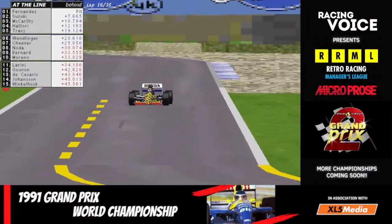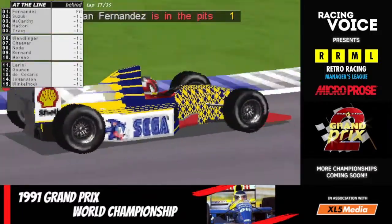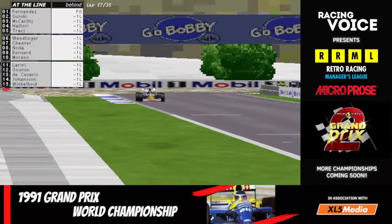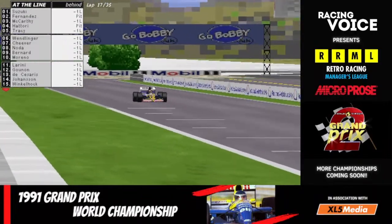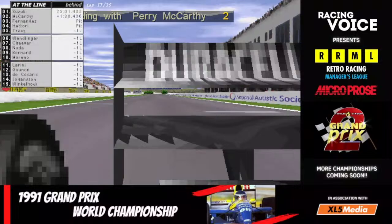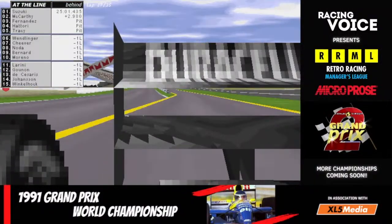As Fernandez is in pit road. The race leader. So Fernandez comes into the pits then, and that will be his 1 pit stop in this race. Now, the regulations are a little bit fluid in the warm-up race. They don't have to make a pit stop if they don't want to, but they have often found that making a pit stop mid-race is the faster strategy.